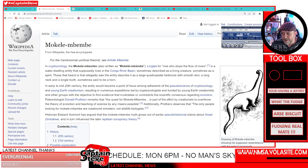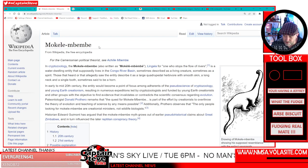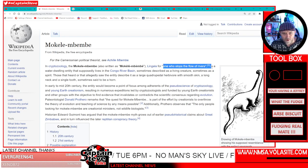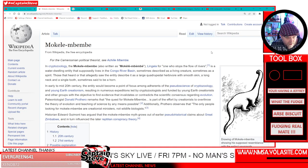So on the screen right now, I'm over on Wikipedia, and I'm looking at this thing. It's called Mokele-mbembe, is what the locals call it, and that actually means one who stops the flow of rivers. So what river is this thing in? And this is kind of like a little drawing of the said thing. This is in the Congo River Basin.